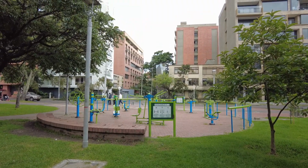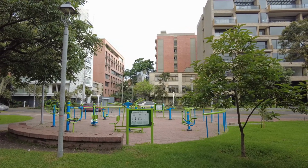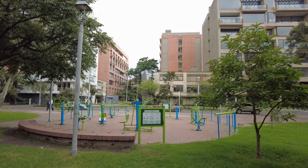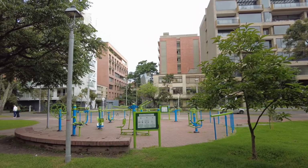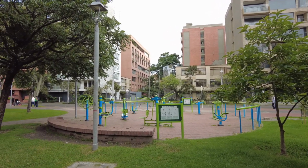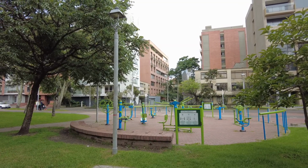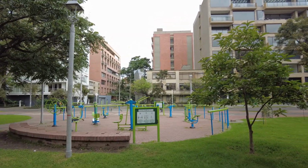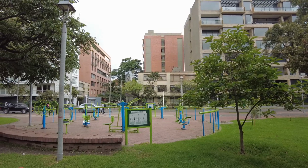Also in the park here, a wonderful little body weight workout area. I've seen these in a lot of different parks in cities on our trip here in South America and Latin America. And I think it's really, really cool. This, I think, is something that should be in pretty much every park. Because who needs a gym membership when you can just come to the park and do some exercises right here?